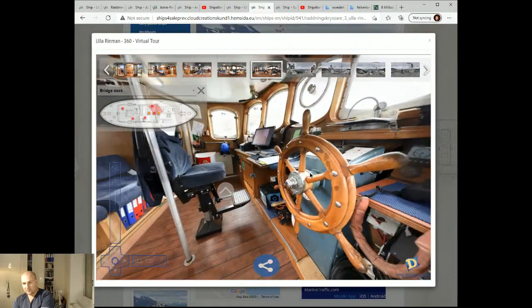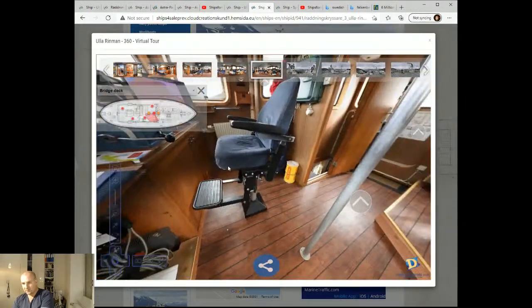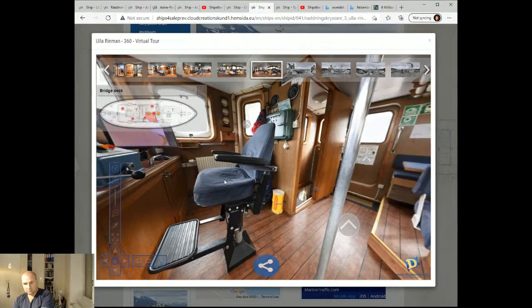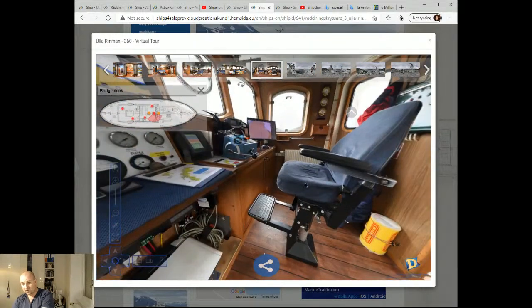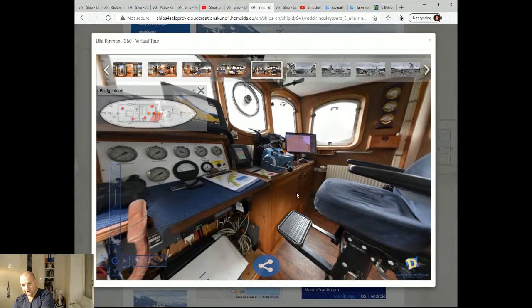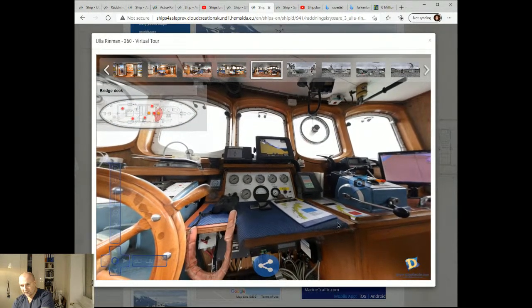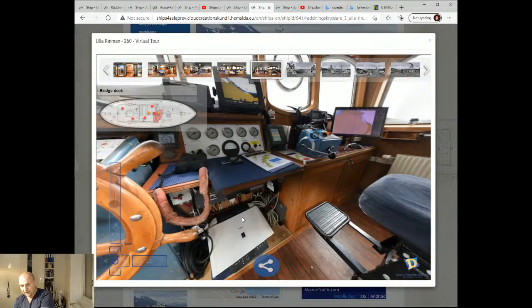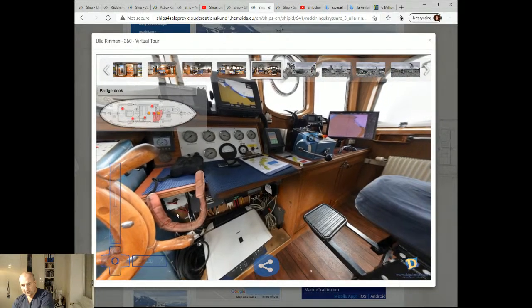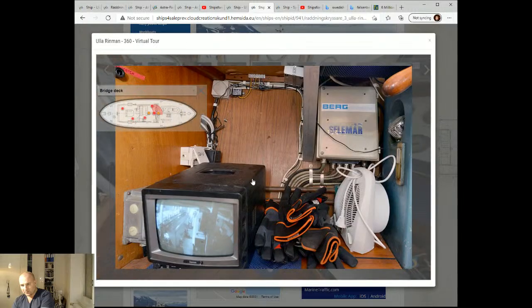So hand steering in the center, seating on the right, fine, very industrial, probably original seats. They look like they're definitely not the Recaro seats. A lot of equipment which looks original. Some of the electronics have been upgraded. Okay, exposed fuses. Yeah, very functional, but not necessarily nice.